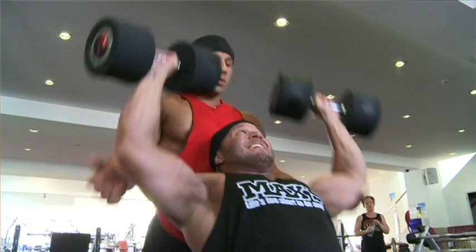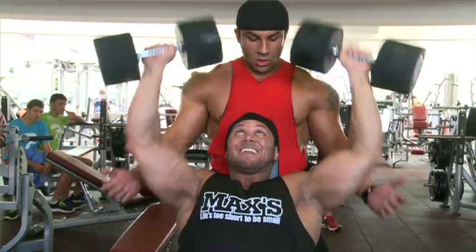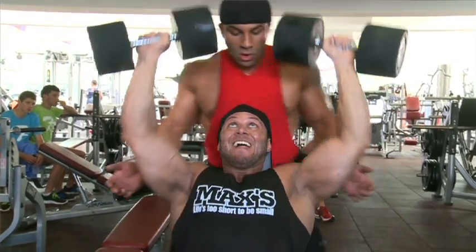As far as form goes, you've got to make sure that you're using the full range of motion. You're controlling the weight when you're bringing it down, not dropping it too quickly. It's a basic movement, so there's not too much involved with it.